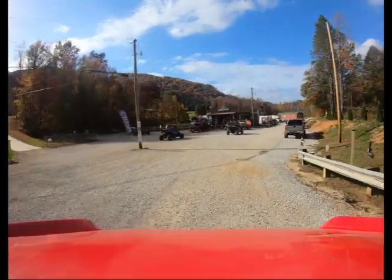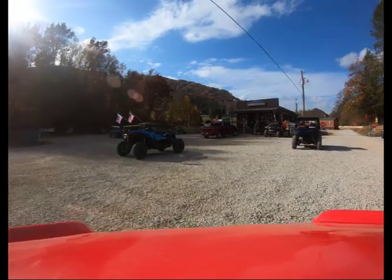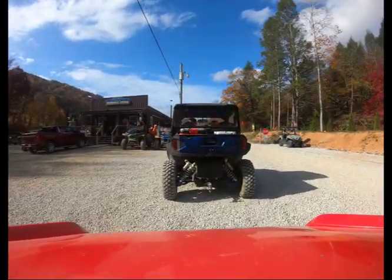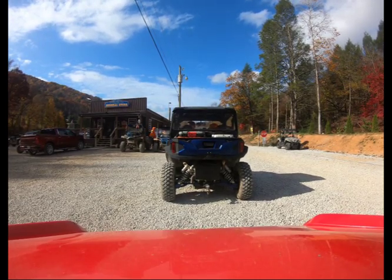So here we're going up to the camp store. We're going to go in and get the vest. There is fuel here. There is very minimal supplies here. You can get milk and eggs, and that's pretty much it. So just understand there's not a lot. Don't count on them for supplies.